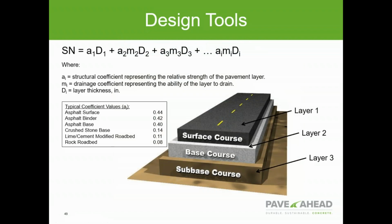The comparisons are made on structural numbers. If it's been a while, or you've never heard of structural numbers, let me give you a 2-second crash course. Basically, each layer of pavement, concrete and asphalt, and the material below it are assigned a coefficient for that type of material.